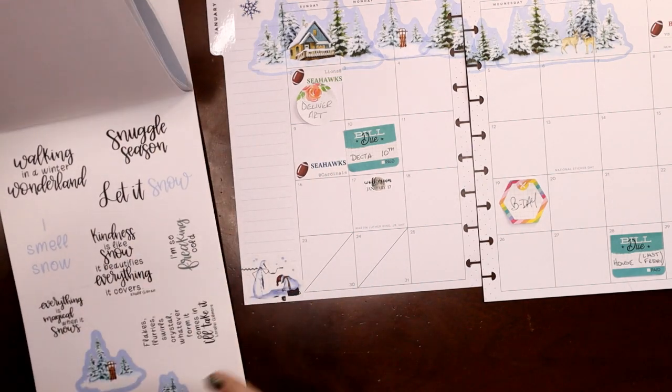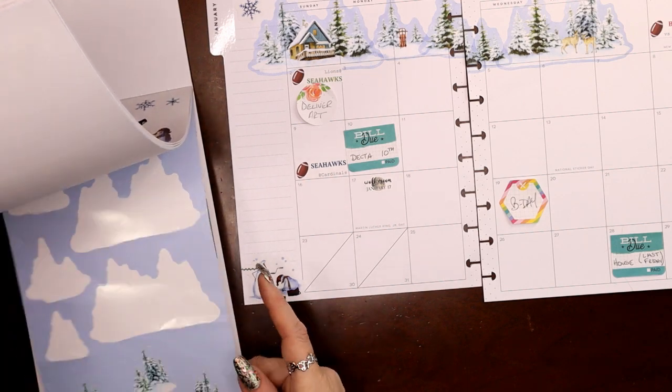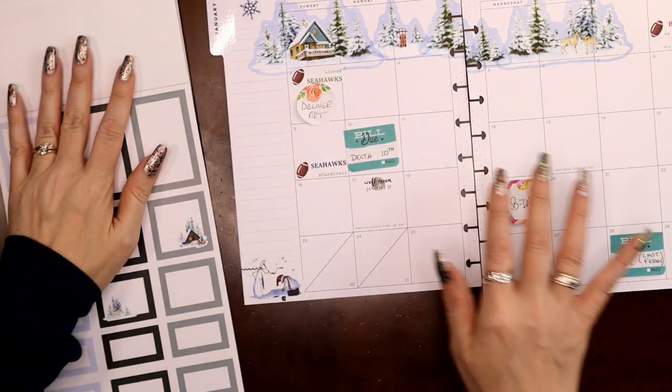Oh, and there's some quotes in here. I mean, oh my gosh, she did such a good job on these. This book is my favorite book by her by far.